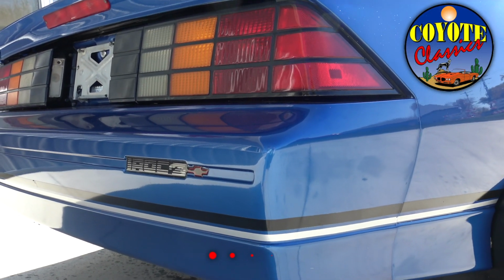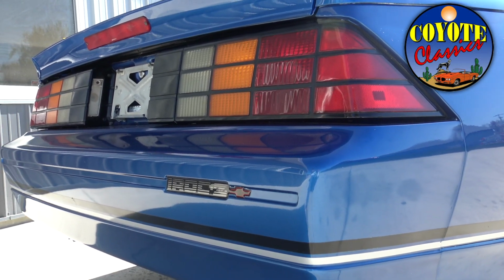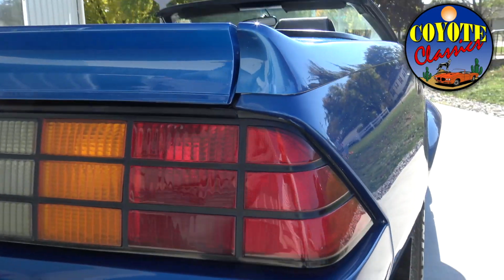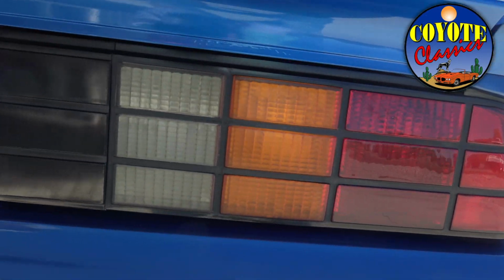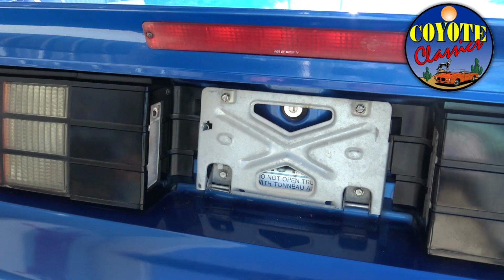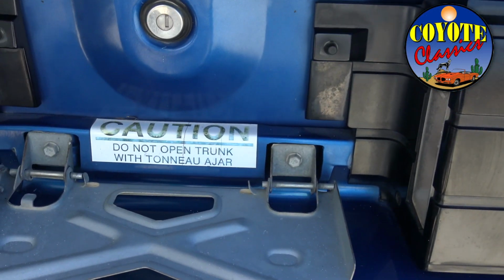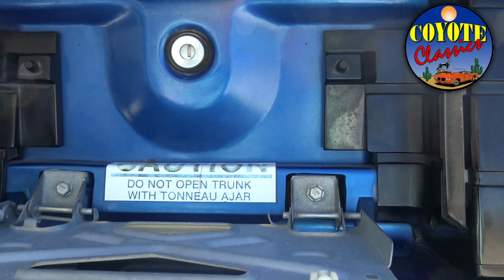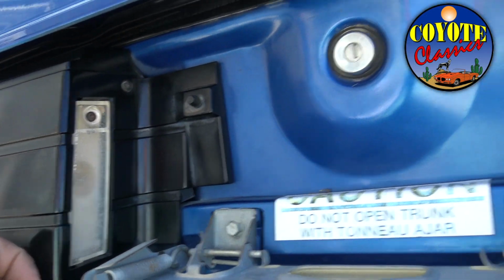So many times, if you just nudge something, this plastic gets brittle over time and breaks, and it's fantastic. The rear tail lights, reverse lights, parking lights, all that's in great shape. Check out in there. Yeah, caution, do not open trunk with tonneau cover ajar. Sticker is still in excellent shape.